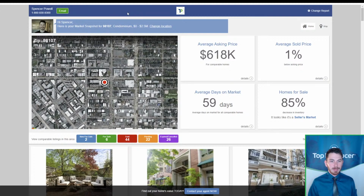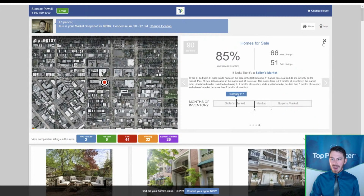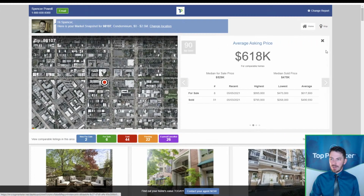I've got mine set to a blue color theme, perhaps matching the Top Producer blue and sort of matching my shirt right now a little bit. This is more of a teal, but yeah, so got my picture up here. It's got my phone number, a link to email me, company logo. People can browse through here. It's got average asking price, average sold price, average days on market, homes for sale. I can click on just about everything and find out more information.